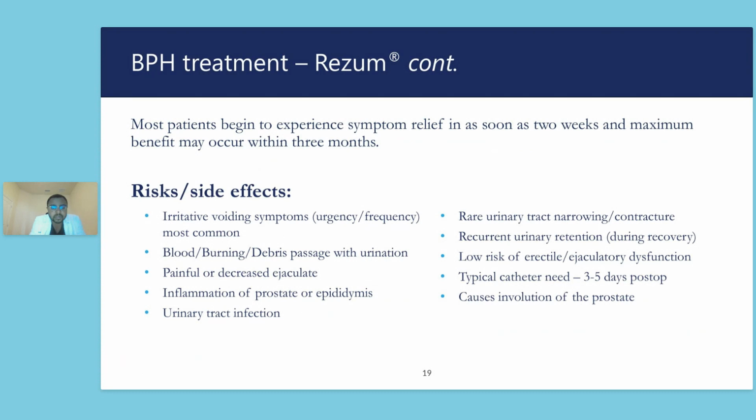There may be painful or decreased ejaculate, and there may be inflammation of the prostate. Rarely you can get a urethral stricture. It doesn't happen a lot. I believe the rates are about 1 to 2%. And sometimes you can have recurrent urinary retention during the recovery period. This is just due to inflammation of the prostate after being treated. After a few weeks to months, when that swelling goes down, patients are able to urinate without issue. And you need a catheter after this operation at least for about 5 days. Sometimes they can be left in for about 1 to 2 weeks.